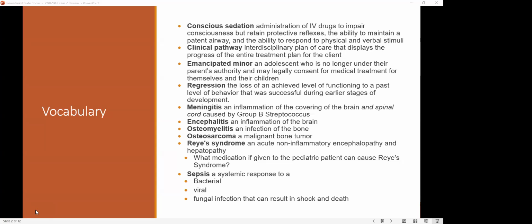Regression is that loss of an achieved level of functioning to a past level of behavior that was successful during the early years of development. Well, regression is always when a child's stressed or upset. This is part of your separation anxiety, right? The second stage is where they regress, start sucking their thumb, they become incontinent, they need a diaper, they want a sippy cup, not a regular cup. That gives them the feeling of comfort. That's regression. That's when they usually do it.